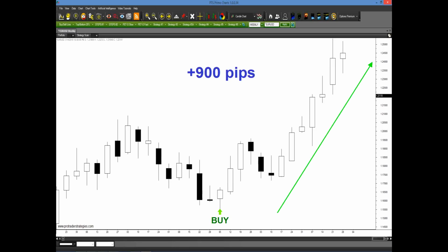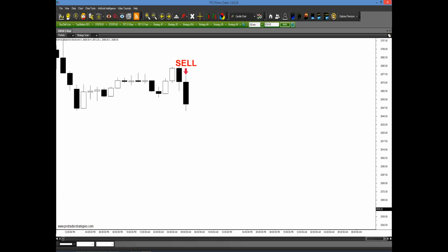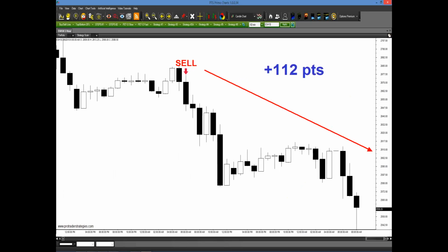You could have scanned for this, 900 pips in the next 2 to 3 weeks. That's basically about $9,000 per contract you could have potentially captured. Here's a 1-hour chart of the E-mini futures. You could have scanned and seen this signal right here. All right, gone short. 112 points. That's roughly $5,000 or $6,000 per contract you could have potentially captured if you stayed in long enough on this hourly chart.